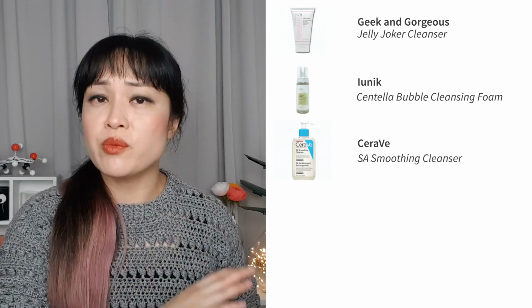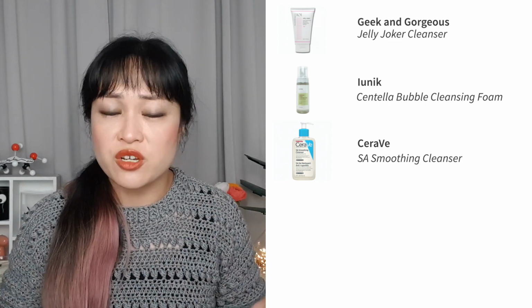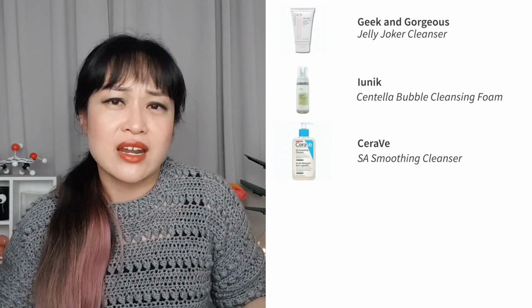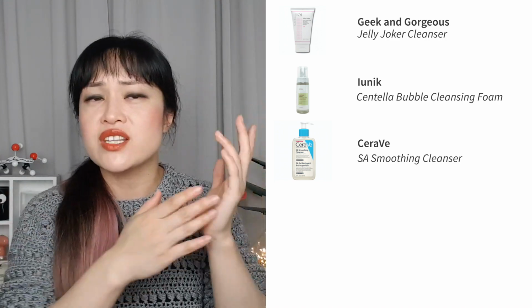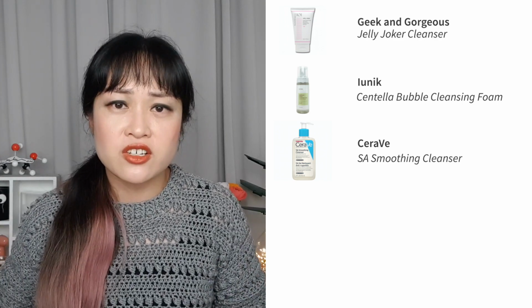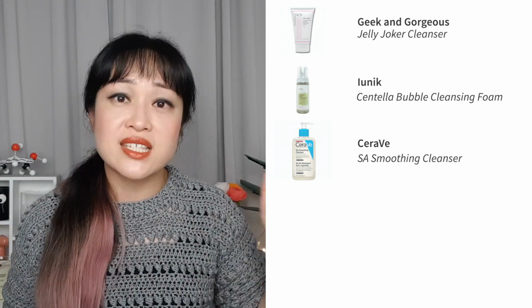So I use these foaming cleansers in the shower. I hate washing my face over the sink. I've talked about this before. I hate how the water goes everywhere and I have to wipe it down afterwards. I hate how it runs down my arms. So because of how my shower routine's changed, that means that I've actually been using micellar water a lot.